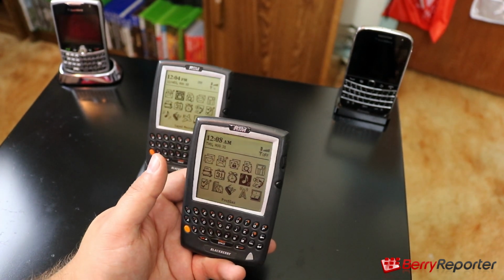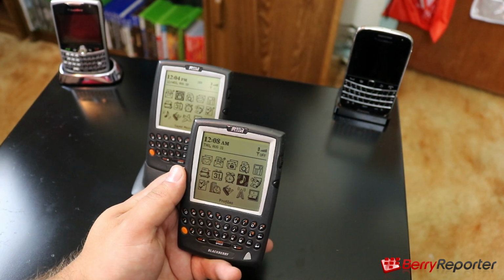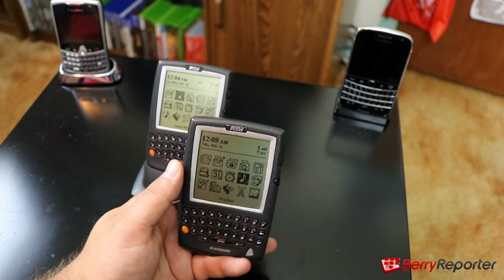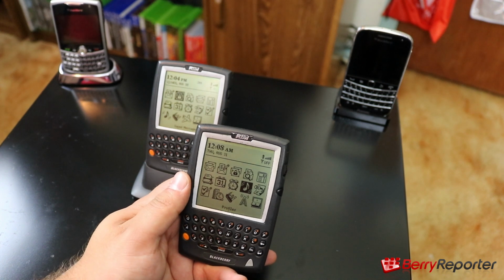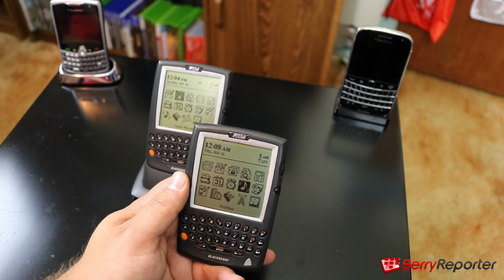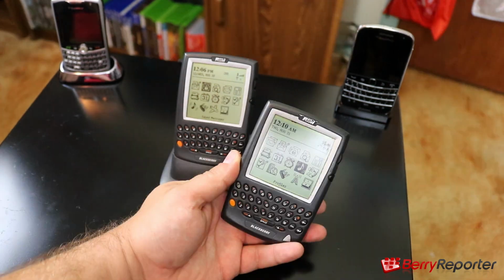just 512 megabytes of RAM. Now keep in mind, this device wasn't doing much, so it didn't really need a lot of memory or internal storage. It's very basic. Again, this was just an organizational device, an email communication device that kept you going throughout your day. If you had to step away from the computer, you didn't have to worry about lugging a laptop with you or anything like that.